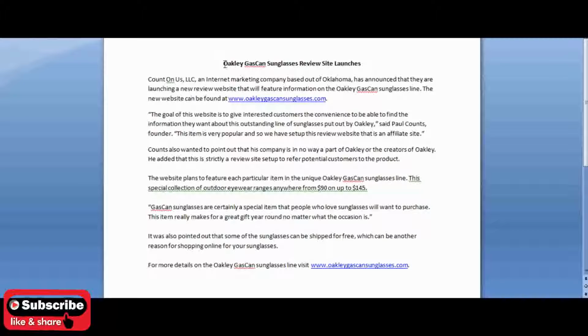So your press release needs a title, as you can see right here, and this template is going to be available to you, so you'll actually be able to read it and see how I structured things, how I worded things, and where I placed different things. So what I would recommend you do, you want a good keyword rich title for your press release, and then you want to put in your business name and what you do, which is an internet marketing company based out of, and then your state or your country.